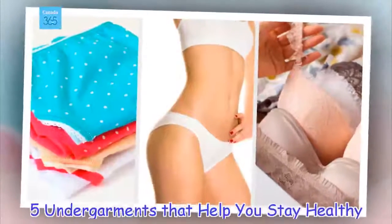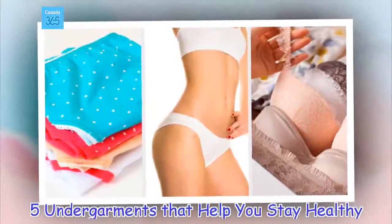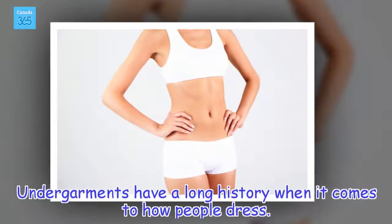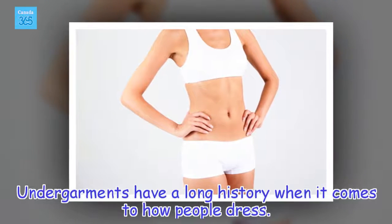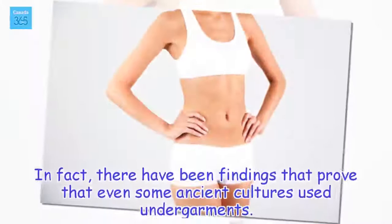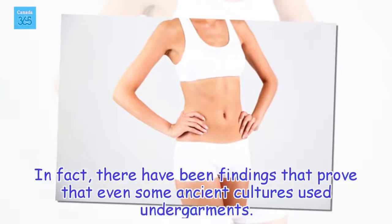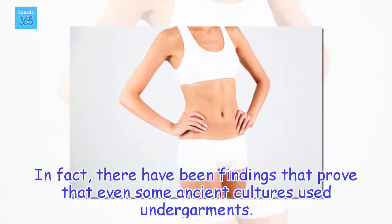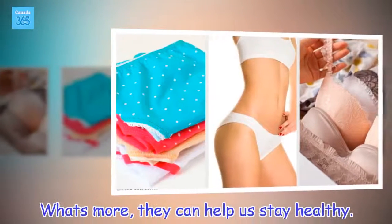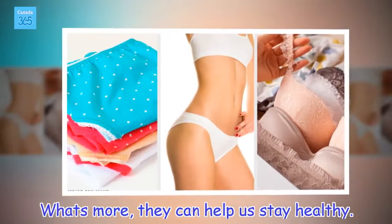5 undergarments that help you stay healthy. Undergarments have a long history when it comes to how people dress. In fact, there have been findings that prove that even some ancient cultures used undergarments. What's more, they can help us stay healthy.